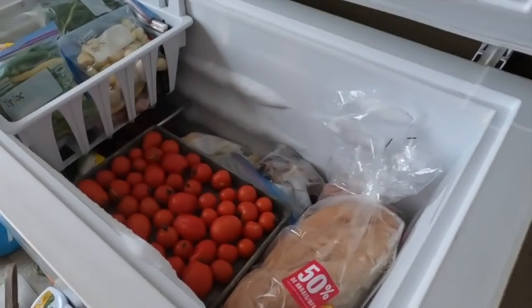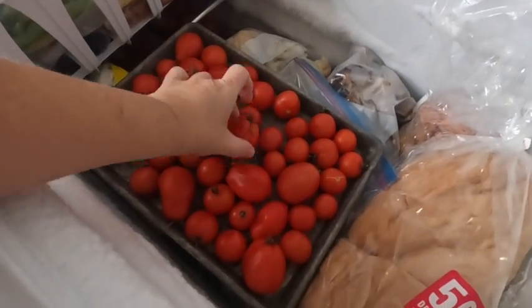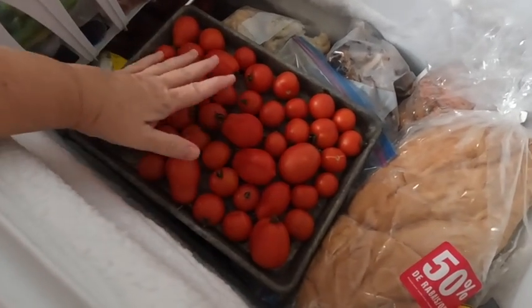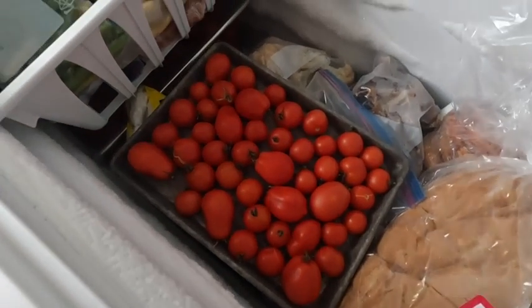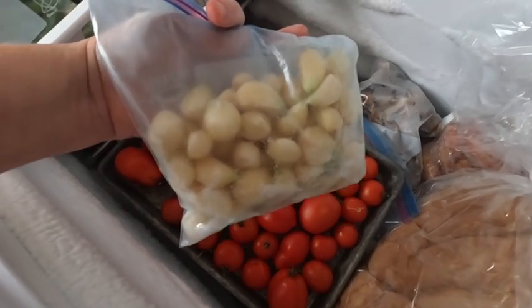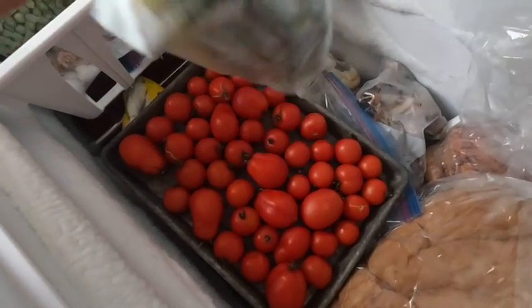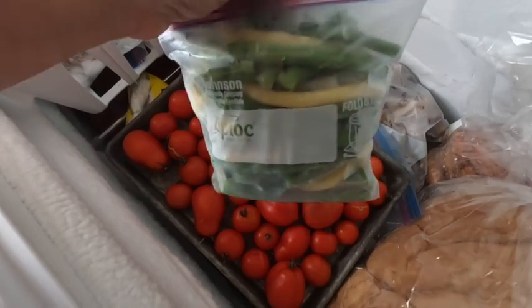I did manage to free up the lid so I can show you the freezer. So this is all I do to the tomatoes. Hard as a rock. They've all been washed. They're just on trays. I have another tray in the upright just because it's easier to get to. This is what we have for the garlic that we planted last year, so it's almost time to plant more. I do have a few of the freezer bags with green beans in them. These ones we're going to use first just to get them used up.